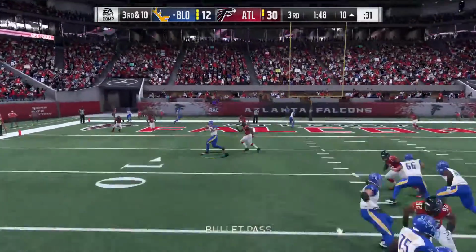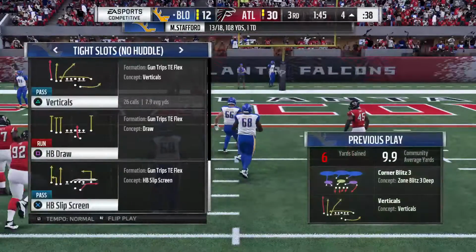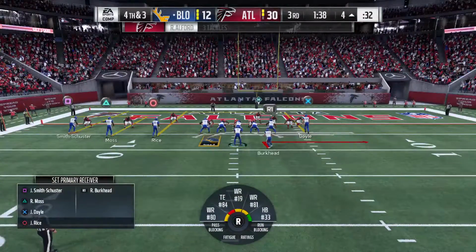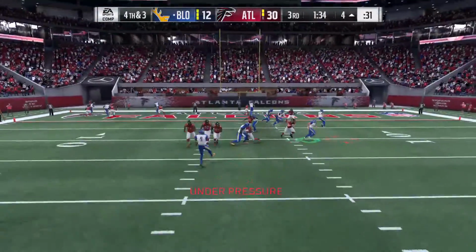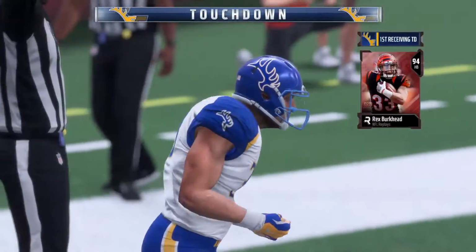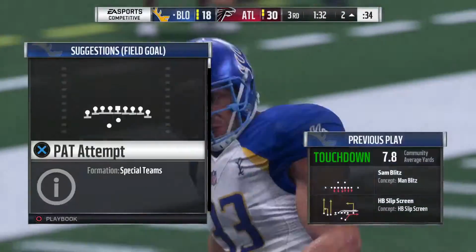To throw is Stafford. This will be caught at about the 5, and the stop will come inside the 5 at the 4. They wind up with 6 on the hook up there, but it's not enough. 4th and goal, they snap it to Stafford, and they're going to try the screen. It's complete, and he gets into the end zone for the touchdown. Rex Burkhead from 4 yards out.